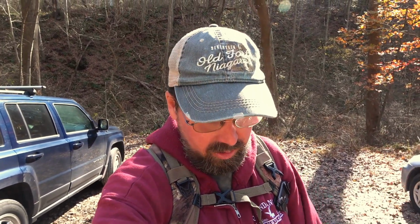blustery. Not so much right down here where I am, but when we get up to where we're going, it probably will be. But anyway, we are here in Lancaster County, in Shanks Ferry Wildflower Preserve. I've been here a number of times, but I'm not going to be staying in the preserve. I'm just parking here to head up to where we're going to go, because right behind me is a train tunnel.